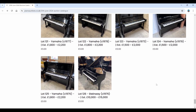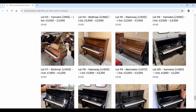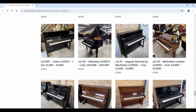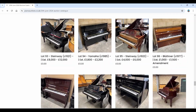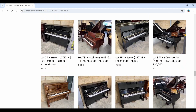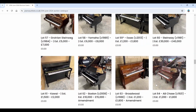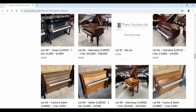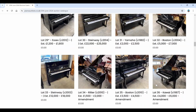So that was it. That is the Piano Auctions Limited UK auction of pianos and keyboards, which is happening on the 25th of June 2024. It is the 22nd of June today, so a few days left to go. Yeah, some few interesting pianos there, some concert grade instruments for sale as well if you have the money.